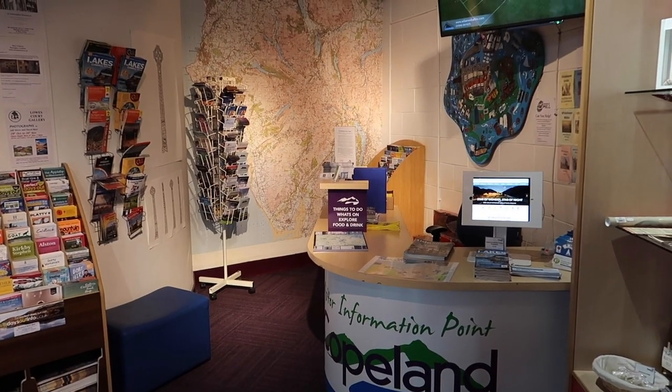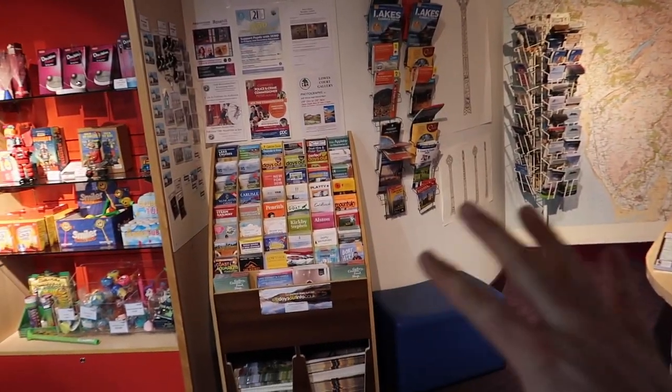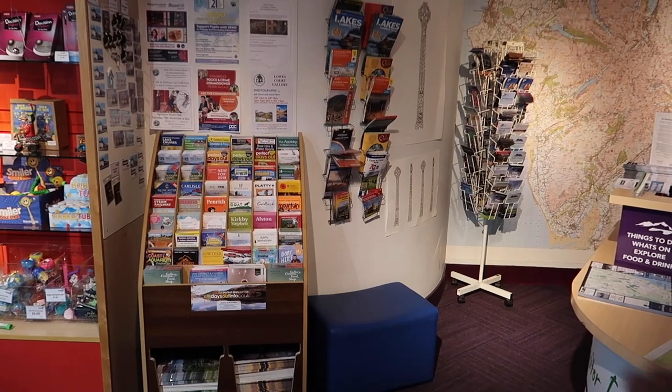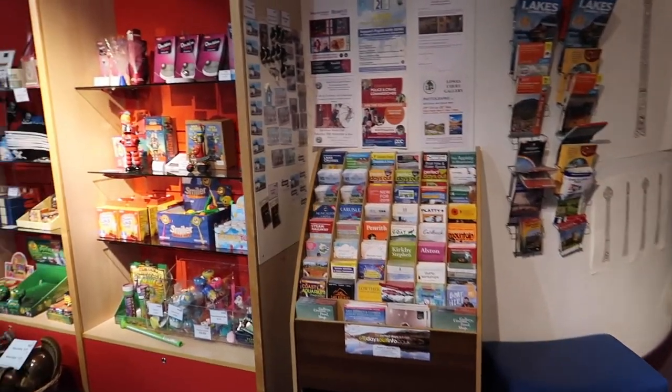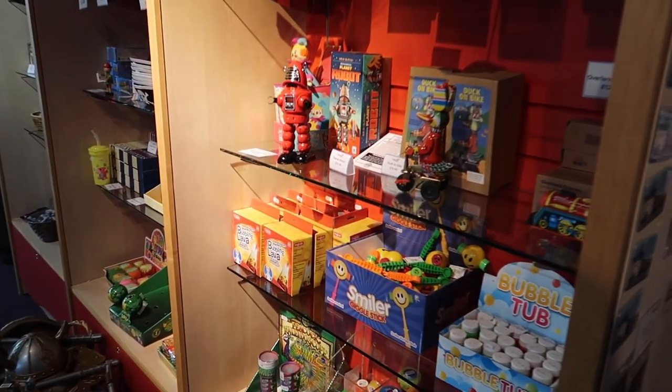Just here in the gift shop we've got the visitor information point there with all your information on the area, a bit of a tourist information thing, leaflets, brochures, information and such like, and lots of local and pocket money gifts.